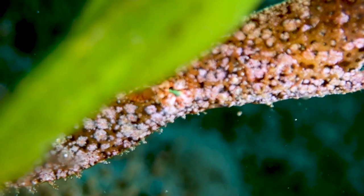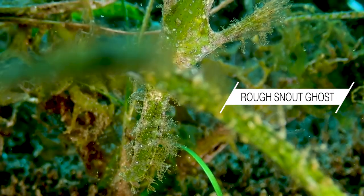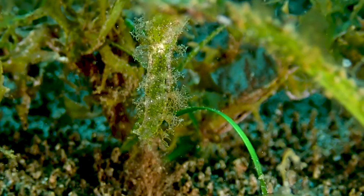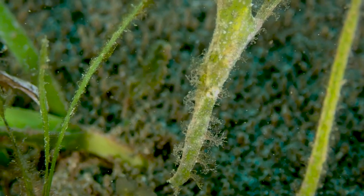This pipefish looks like a robust, but it's actually a rough snout ghost pipefish. Really, the only distinguishing feature from the robust are those hair-like appendages on its snout, mimicking different types of algae.